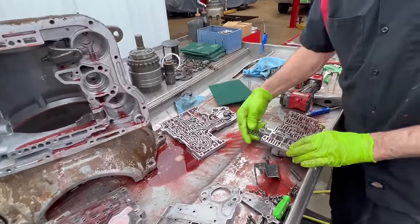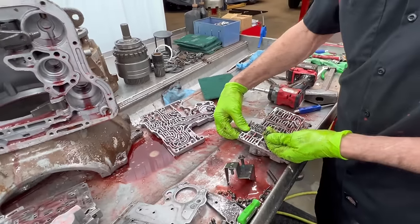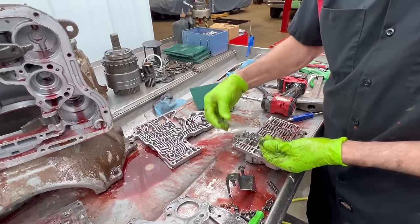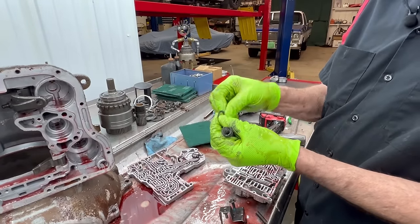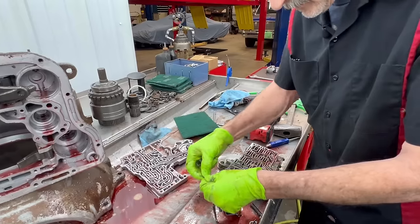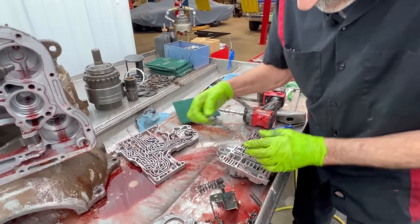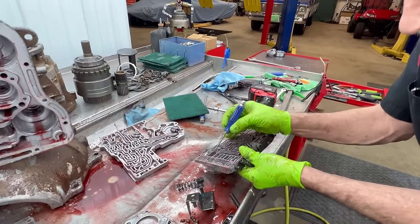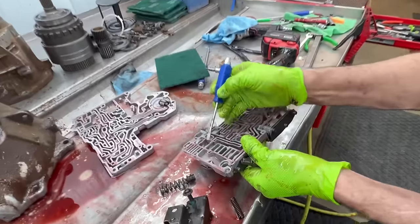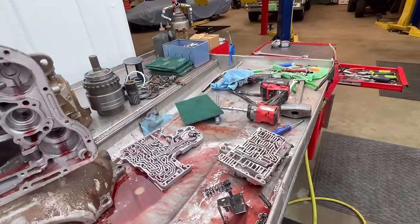Okay, now this does have the Transgo pressure regulator spring and stuff in here. Got their little washer and their little half moon washer here. Goes on there. I'm going to look and see if anybody drilled the valve body for lube, and they did not drill any holes across these lands anywhere here. Just got a stock pressure regulator valve.